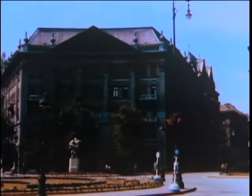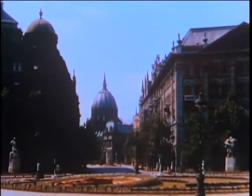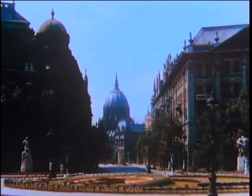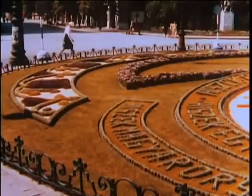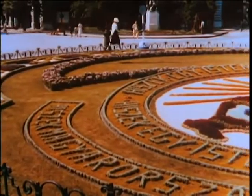And this reminds us that Hungary was formerly an important part of the great Austro-Hungarian Empire, which was disintegrated as a result of the last war. All of which is uniquely illustrated by a floral map in Liberty Square.